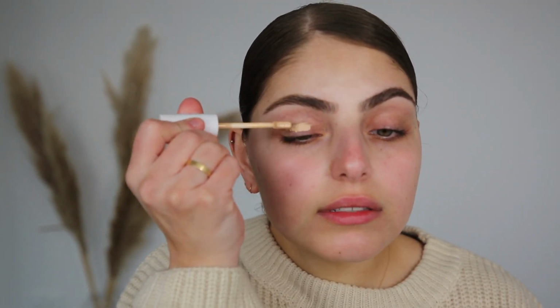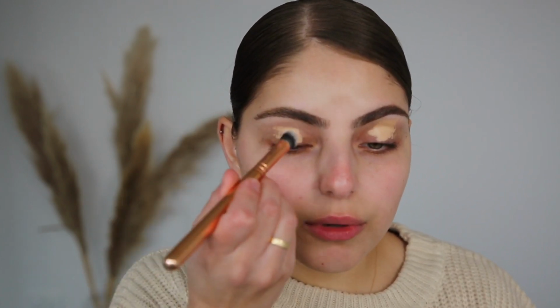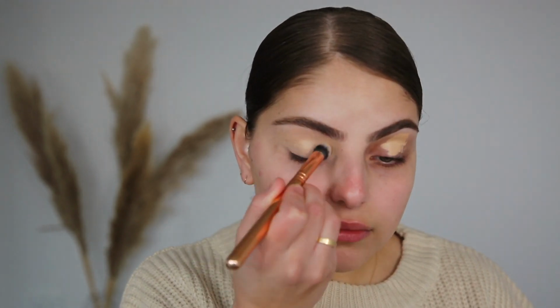And we are mid-July, so I am first going to apply concealer. Okay, so I'm going to apply the Colourpop No Filter Concealer. I like this because it's pretty thick and I want a thick base to my eyeshadow. So I'm going to apply that generously to both eyes, and then I'm going to blend it out with a damp beauty blender. Actually, you know what, I'm going to blend it out with the Zoeva 142 concealer buffer.